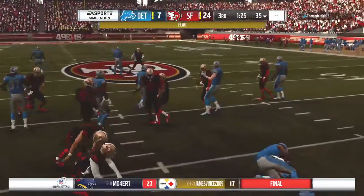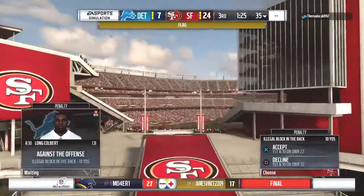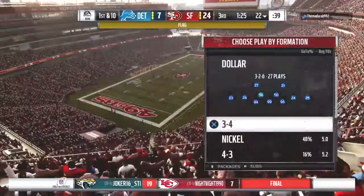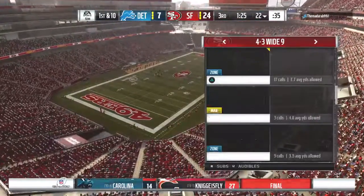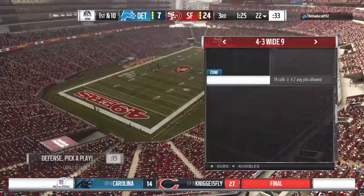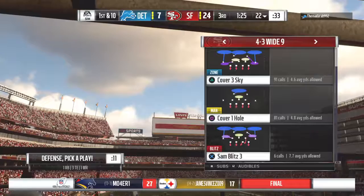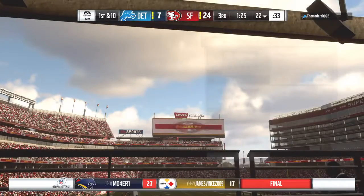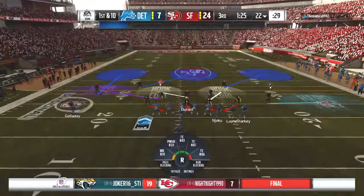And a good return up past the 30, but was it aided by an illegal block or a hold? Let's see. So that will push him back. And now we know why I have a little extra space to run, don't we? An illegal block in the back, that penalty will move them back. So the special teams penalty cost some yardage there as they come out on 1st and 10.